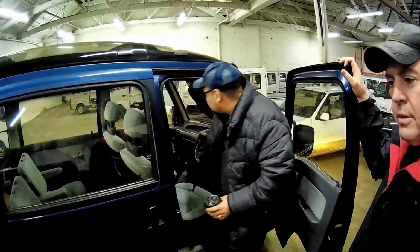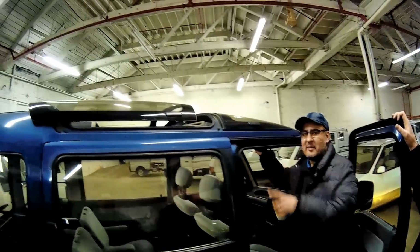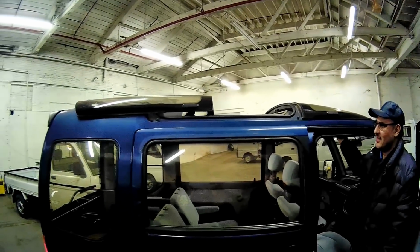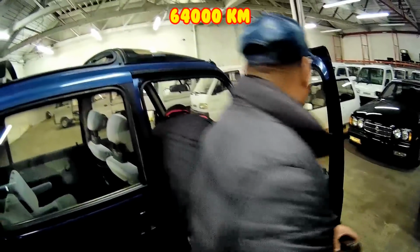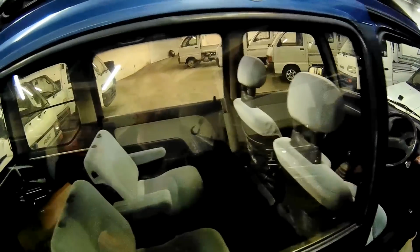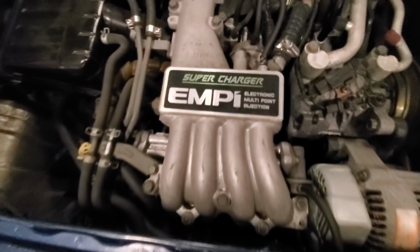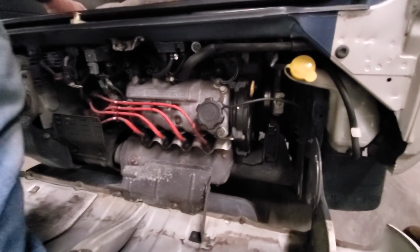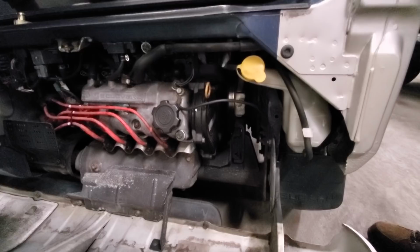Is this a Supercharged one? You couldn't open it last time. Yeah, I got one of these. How many miles or kilometers? 64. This is supercharged, yeah. Look at that. But look, now you look in there. You want to pull that tranny out? That's no fun. That'll be some cursing involved. Right? That's right.